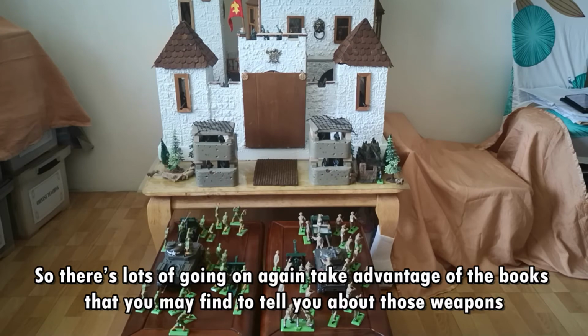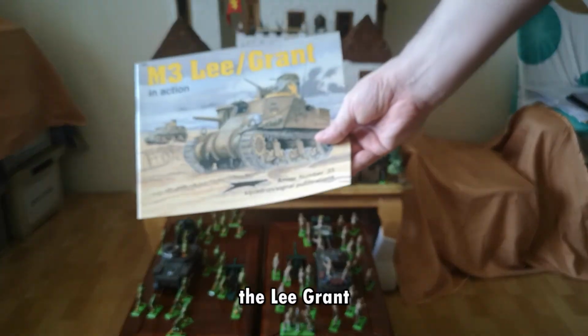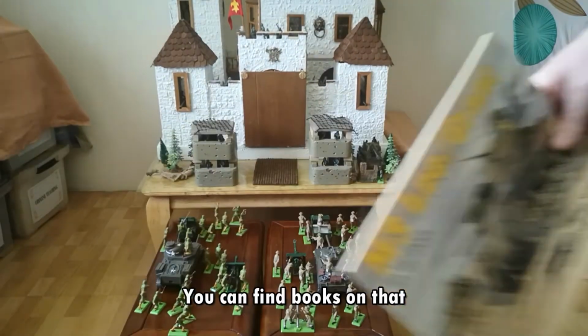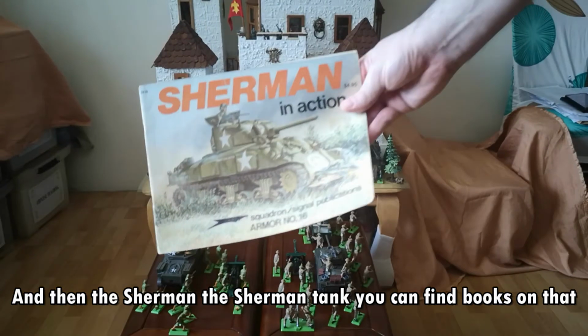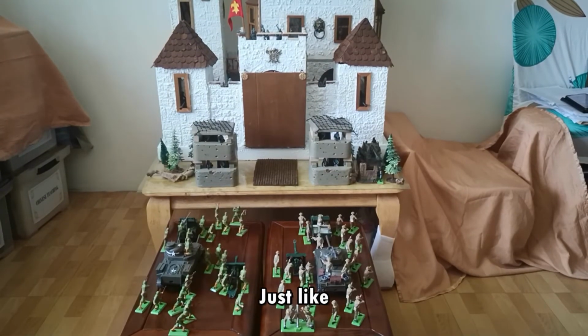And again, take advantage of the books that you may find that tell you about those weapons. So the Lee Grant, you can find books on that. And then the Sherman tank, you can find books on that. So again, not just like playing with soldiers, but more, again, military modeling has a more historical take on it. You're trying to recreate an experience that may have happened in a battle in the past.